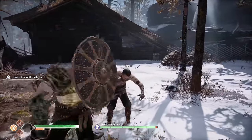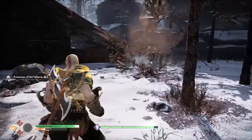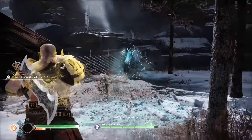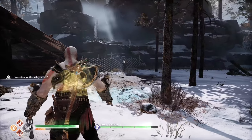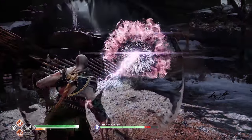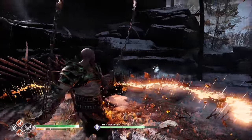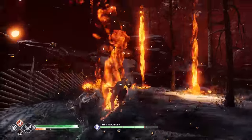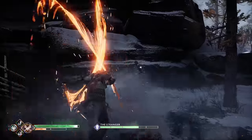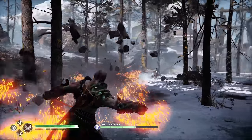Don't remember exactly how this went, but I remember this being a very fun fight. Oh, I have to go all the way. Come on, buddy. And my character is so decked out.